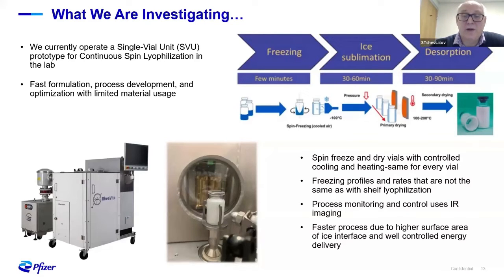Then you have an infrared source of heat which you provide to the vial while you're rotating the vial. So again, it allows a very homogeneous drying process. And once primary drying is done, which you can detect with IR, you can raise the temperature to secondary drying, removing water. And you can see through the bottom of this vial, which helps with visual inspection.